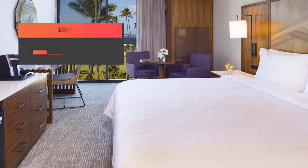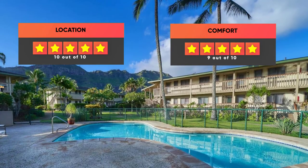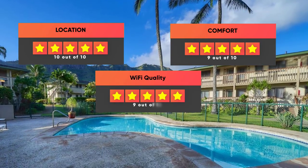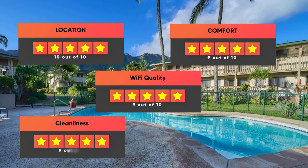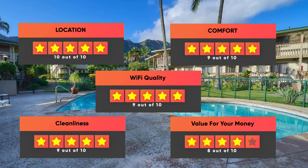To finalize, here are our ratings for this hotel. Location, 10 out of 10. Comfort, 9 out of 10. Wi-Fi quality, 9 out of 10. Cleanliness, 9 out of 10. Value for your money, 8 out of 10.